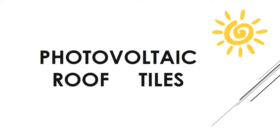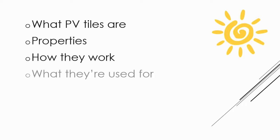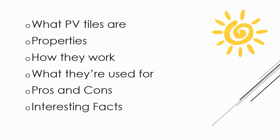Today we're going to be exposing you to a fairly recent and innovative construction material called photovoltaic roof tiles. We will be talking about what exactly photovoltaic, or PV, roof tiles are, how they work, and pros and cons of this unique building material, as well as some other interesting information about them.